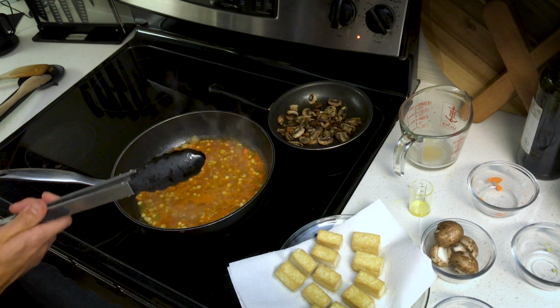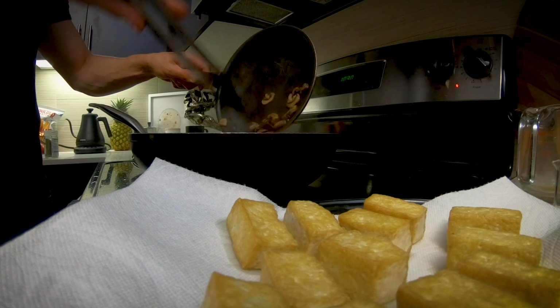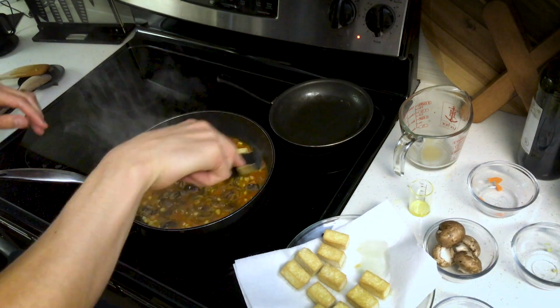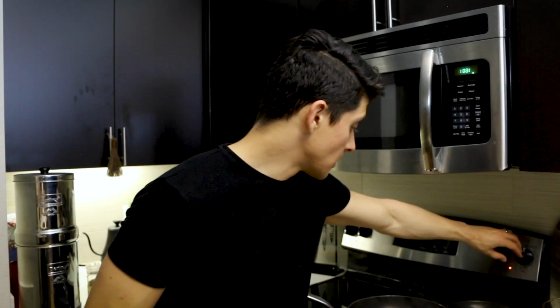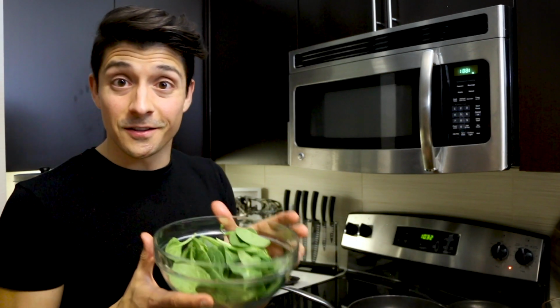I'm going to bring the stew back to the front. I'm going to go ahead and add our mushrooms that we already cooked down. This is going to let some of those flavors mix together really nicely. We're going to also add our tofu. Now we're going to move it to low and we're just going to let this flavor seep in and start to join together there. Now we're almost done. We're on the last ingredient. We're going to add the spinach.